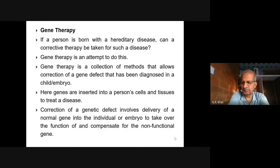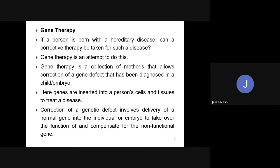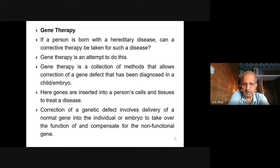Hello, you must answer my question. 16. Yes, exactly. Alpha thalassemia related genes are present on chromosome number 16, and you also know that there are 2 genes and 4 alleles.